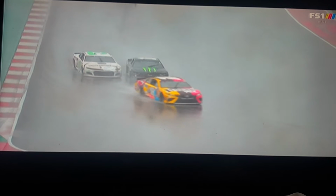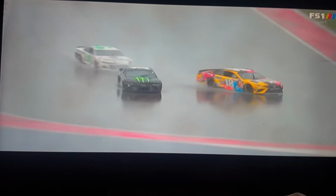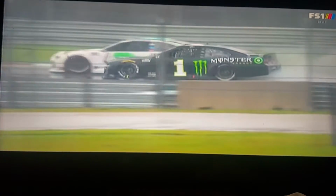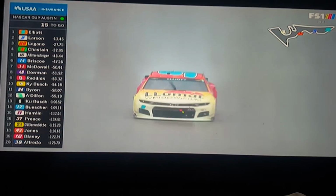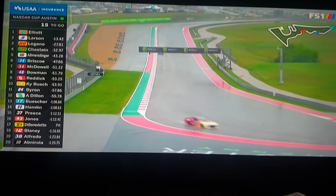Honestly, how the heck did he miss Austin Dillon and Kyle Busch by inches? No idea. Completely locked up. Look at those tires locked up. Yeah, you can see it right there. The fronts are locked up. Yeah, there ought to be a trophy for that. No kidding. I'm going to tell you what, I'm as impressed with the fact that he's able to keep the car running and get back on track, not bring out a caution.